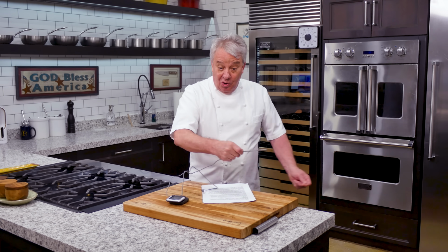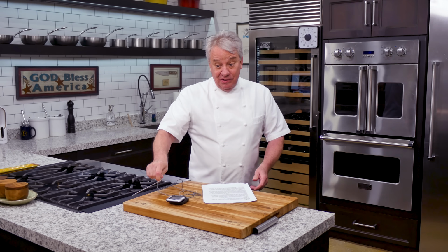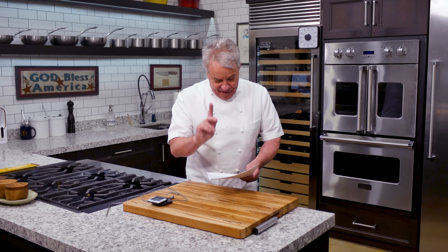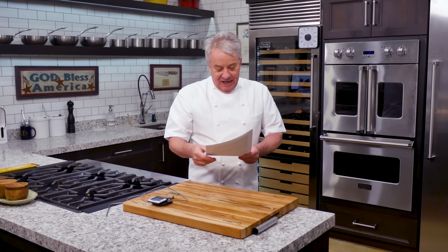You can't do it without one of those. You can't open up the door of the oven constantly and prick it to get the temperature. You've got to get one of those. $25. It'll be the best $25 you spend. I promise you, and you must do it because the result is fantastic. It's so fantastic that I want to read you a couple of testimonials.